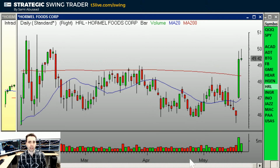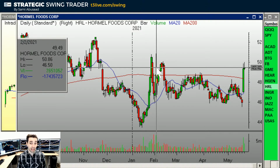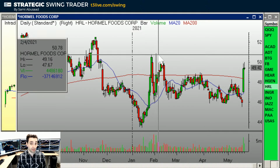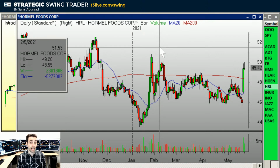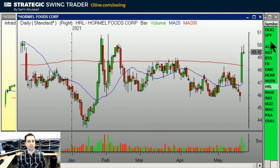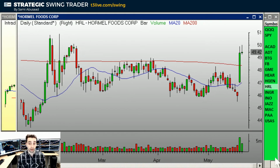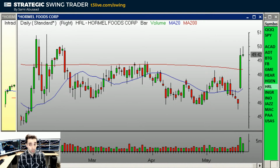Stop under 49.27. It's got resistance above, it's not free and clear. That's 50.86, and then the real target on it would be $52. But obviously I'm not gonna go with all of these. I picked a few for my own account and the newsletter, but those are the watches at least.